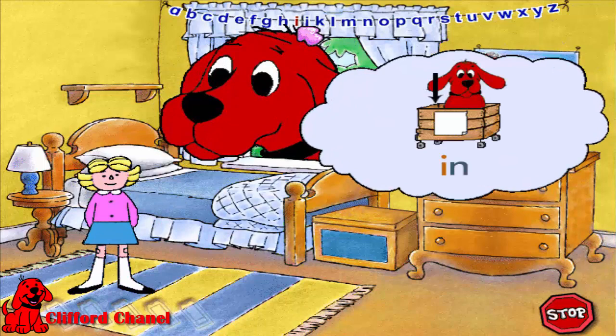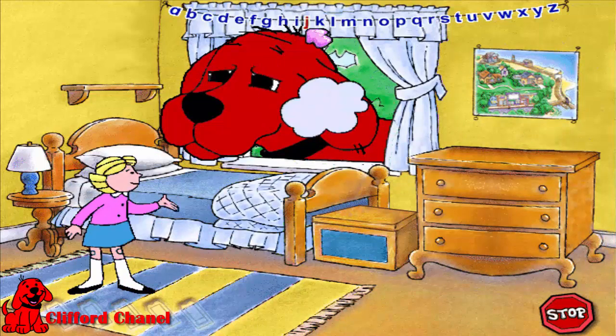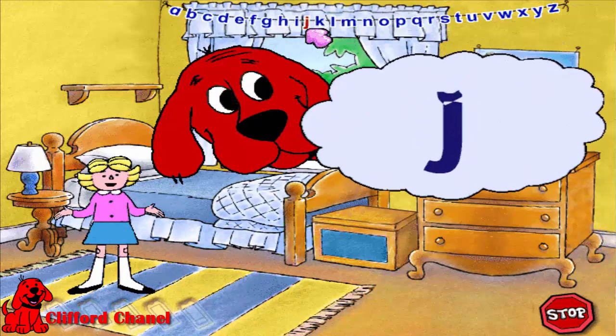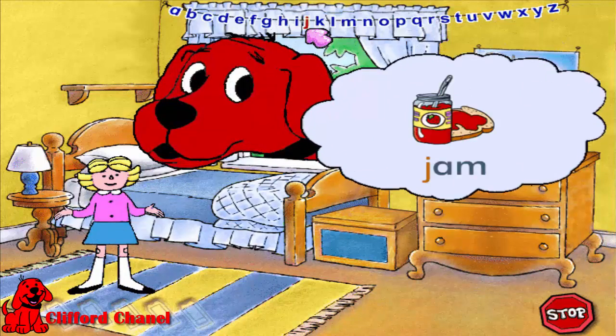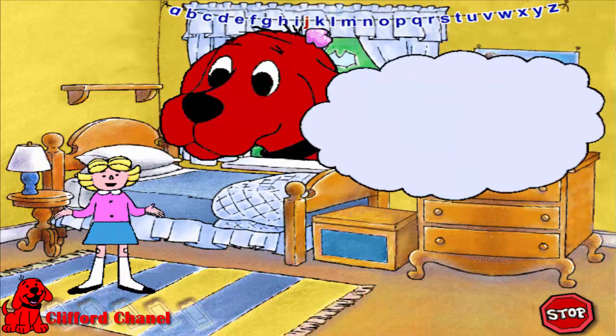This is the letter J. A capital J and a small j. The letter J stands for the J sound, as in jam. Can you say J? J. Some words that start with the J sound are jet and jug.